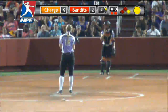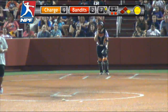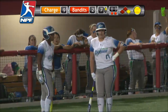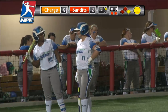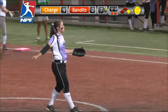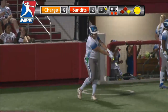Mike Stewart is going to come out right now. And it looks like he's going to make a change. So, nice performance for Lacey Waldrop tonight. And coming into the circle now is going to be Sarah Moulton, number 9. A tough night all around for the Bandits, both on defense, offense a little bit, and also pitching. But give Lacey Waldrop credit for putting out the fire for the most part up to this point. So Sarah Moulton will come into the circle now for Chicago.